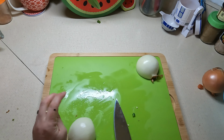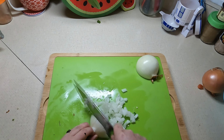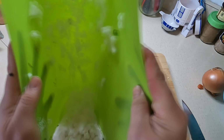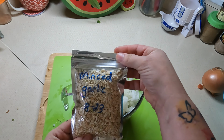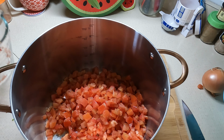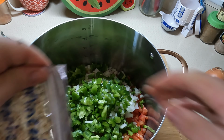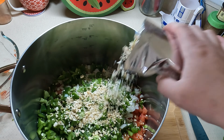I'm gonna try and dice these onions pretty small. All right, there's our onion. And then I have freeze-dried minced garlic we're going to use. I have my big stock pot here. Let's do our tomatoes, peppers, onions. All right, and then we'll do a couple of cloves worth of garlic.